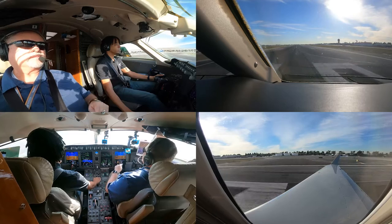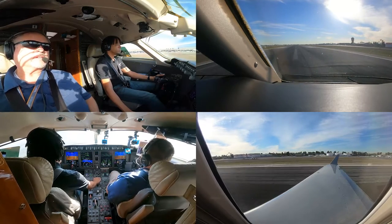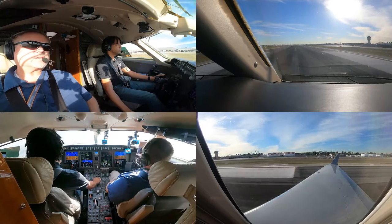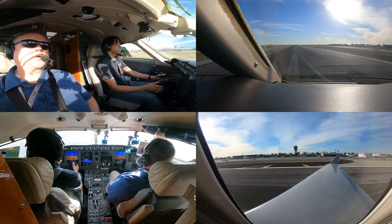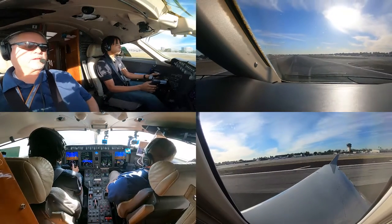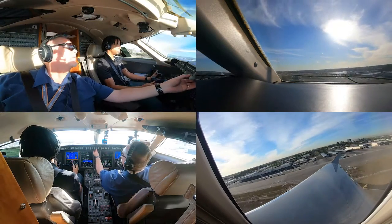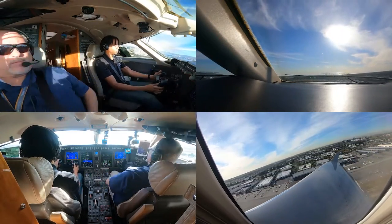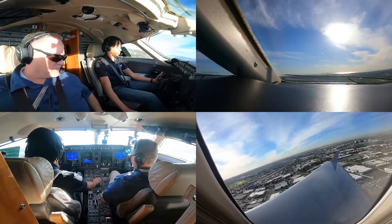Power's made. Airspeed's alive. Taxi across. 80 knots, cross-checked. Rotate. Positive rate. 400 VT, laps coming.